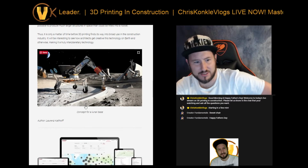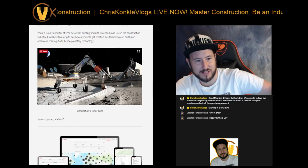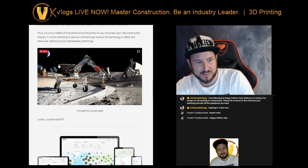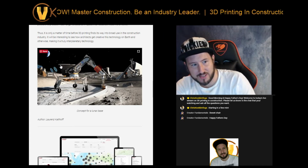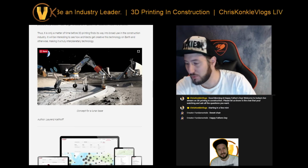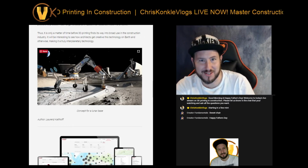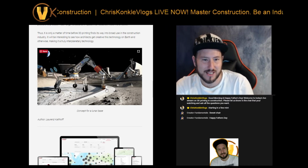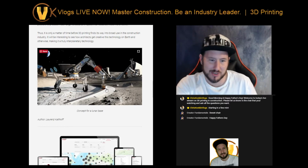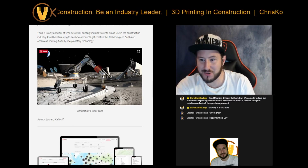So check this out. This little guy here is printing the lunar base, we'll call it, right? And where does the material come from? See this thing right here? This is a filter that is intaking atmospheric particles, using those particles as the material to print the walls. It's crazy, right? So they don't need to jam pack a rocket full of building materials. They just take the materials from the planet that they're on and use them to print. It's incredible. It's amazing.